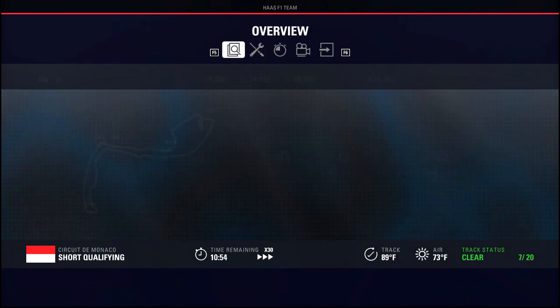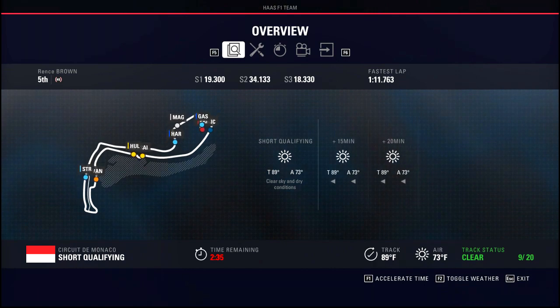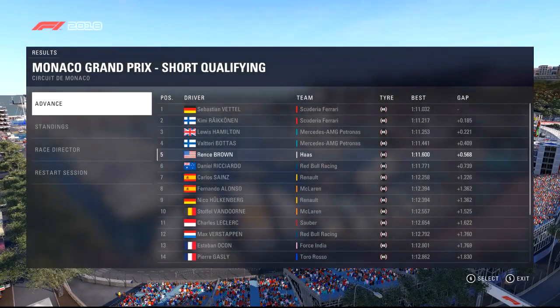Now let's put another set of hyper softs on, and wait for the track to kind of clear up a little bit, and unfortunately we couldn't get a better lap. We'll qualify 5th, all set then for the race tomorrow.